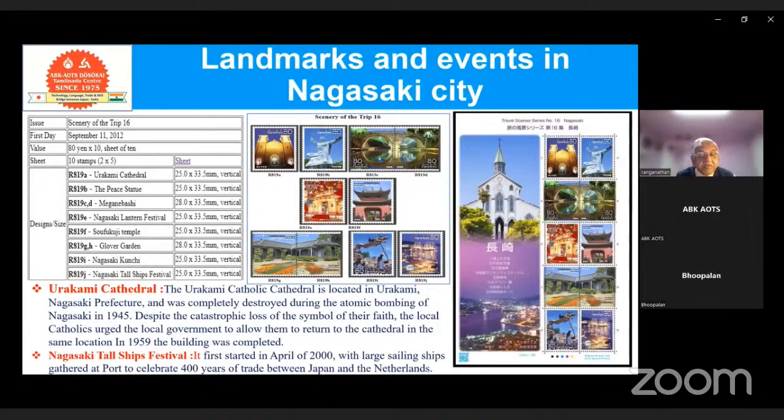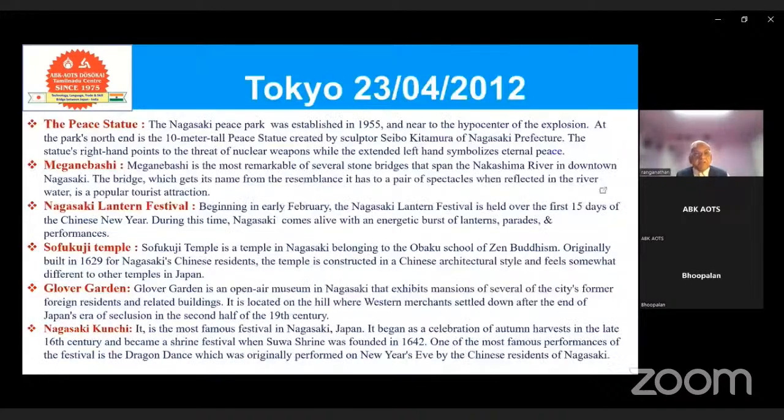Nagasaki Tall Ships Festival. This was first started in April 2000, with large sailing ships gathered in the port to celebrate 400 years of trade between Japan and the Netherlands. Again, my small slide is a lot of difficulty. I can read the bigger one.